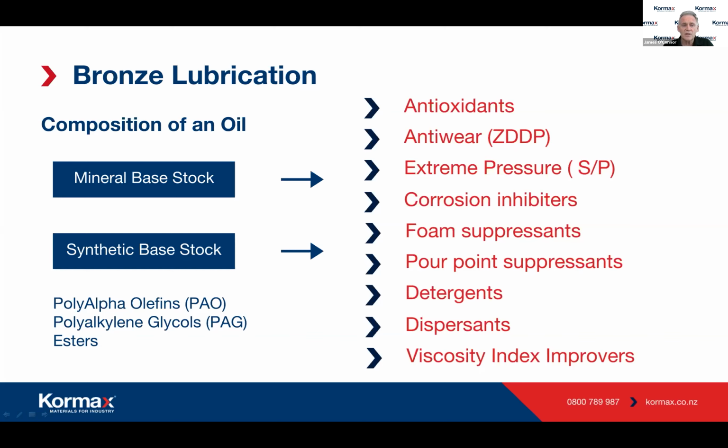Synthetic base stocks make for very good lubricants. There are a whole range of different types of synthetic base stocks. I've just listed 3 of the more common types that we tend to use in the industry. You've probably heard of the PAOs, or polyalpha olefins. Those are the base stocks that are most similar to the mineral oil hydrocarbons, often referred to as synthetic hydrocarbons. We also have the polyalkylene glycols, the PAGs, and esters. So those are just 3 very common synthetic base stocks.